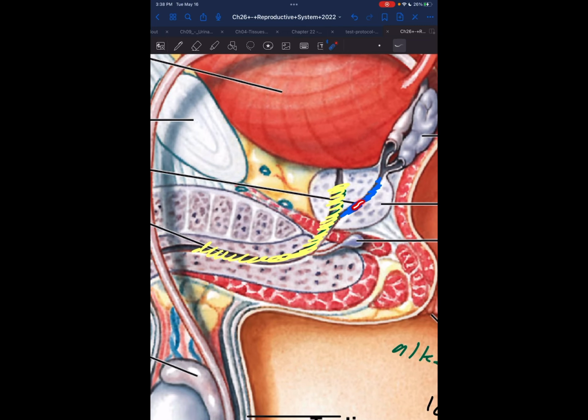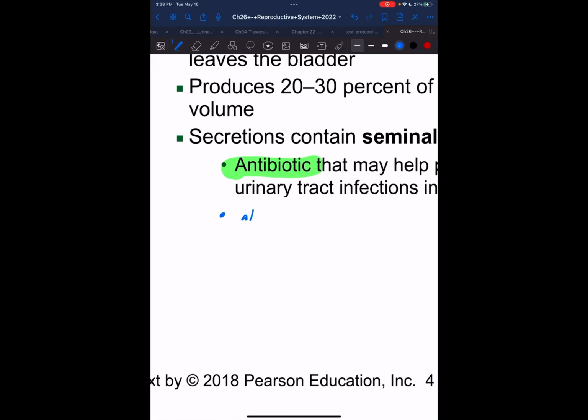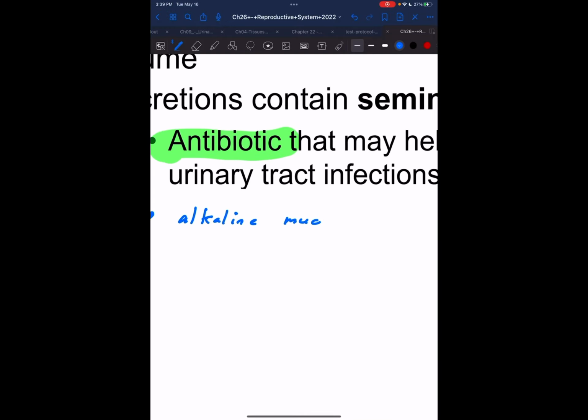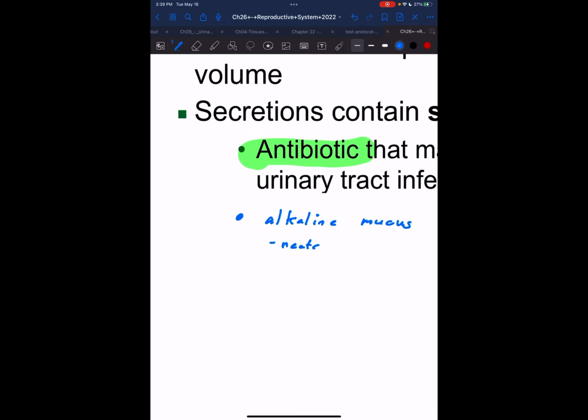And it also releases an antibiotic, again, to protect this urethra from infection. So it does those two functions. I'm going to write them both in. Seminal plasmin is our antibiotic. And our second function, alkaline mucus, which is a base, helps neutralize acidity in the urethra.